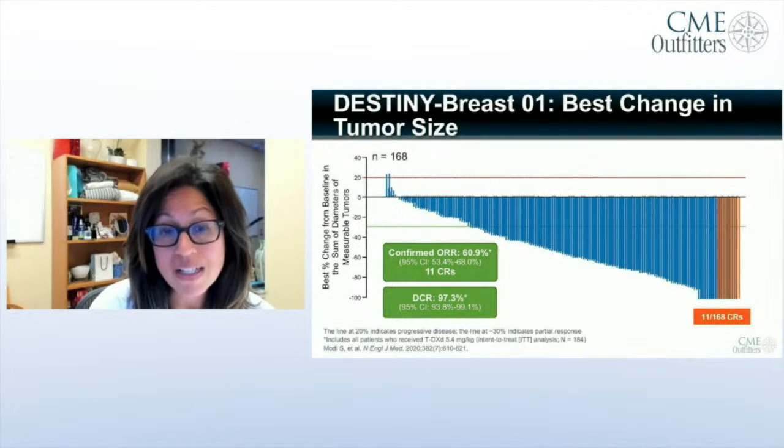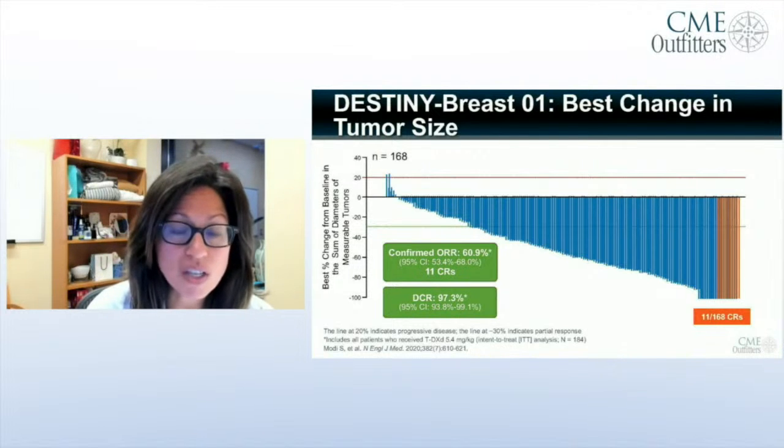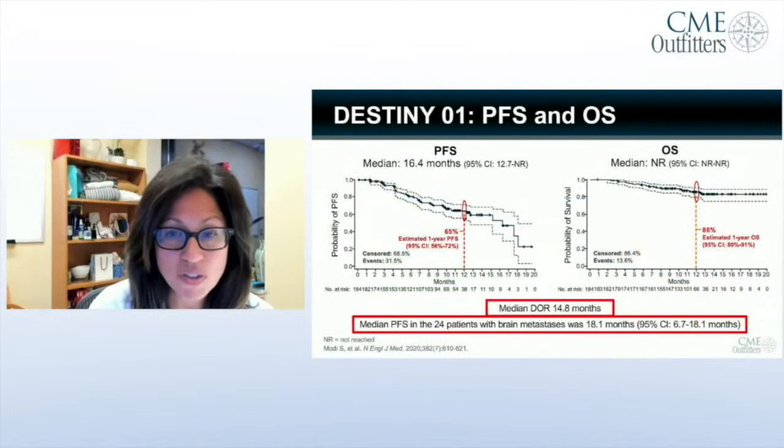So the disease control rate is exceptionally high. It's 97%. In fact, 6% of patients achieved a complete remission with this therapy, and that's very unheard of in such a late line setting. So very, very impressive efficacy data with this drug.